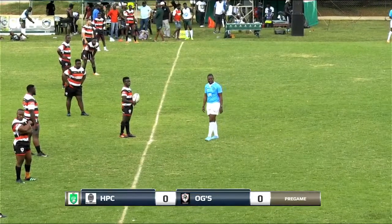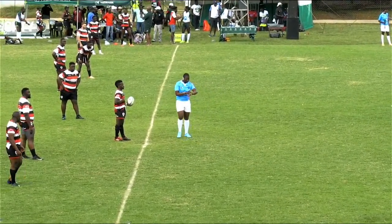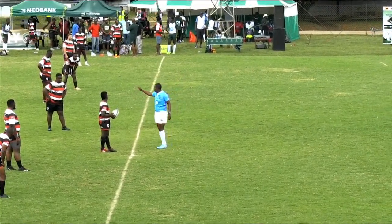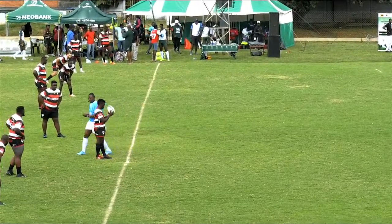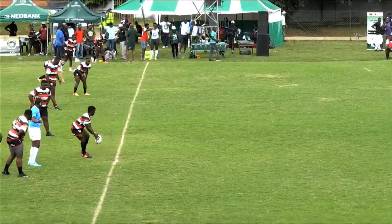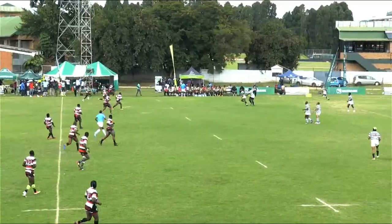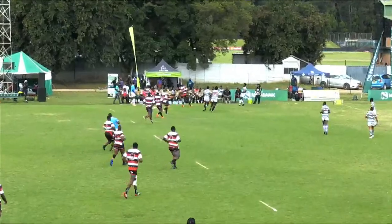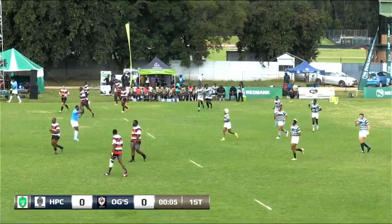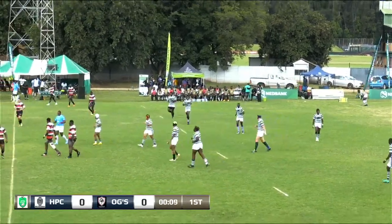HPC's High Performance Center playing against Old Georgians. The Under-20s High Performance Center had a very good game against the Old Hararians. Unfortunately, they weren't able to win it in the end, losing it to a try in the last minute. As we see, Old Georgians have the kickoff, playing from left to right on your screen, and the High Performance Center playing from right to left in the green and white hoops.